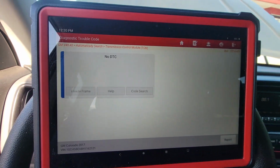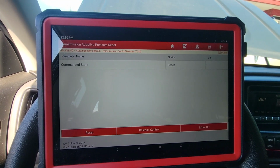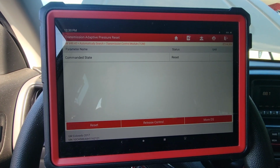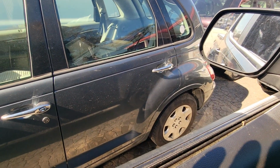All right, currently doesn't have any trouble codes. Also tried to reset the transmission, didn't change anything. It's not moving.